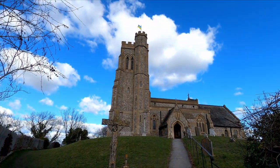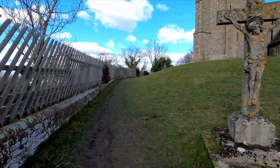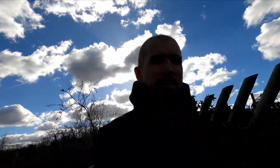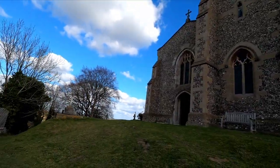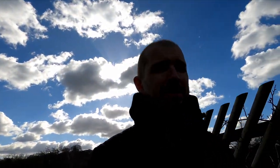And this walk keeps getting better and better. Assume it's down here. Oh God, this place is stunning. Again, it'd be half an hour to drive here from where I live. I really don't have anything to complain about. This country, man, continues to surprise me. Beautiful.